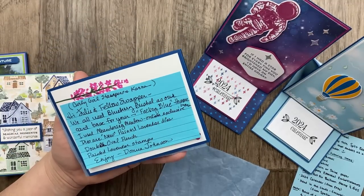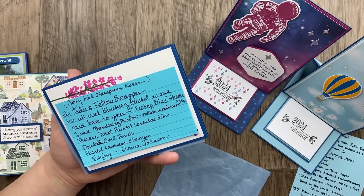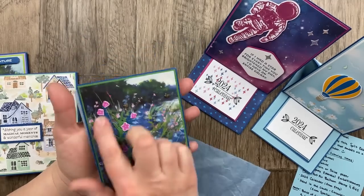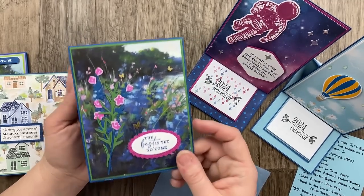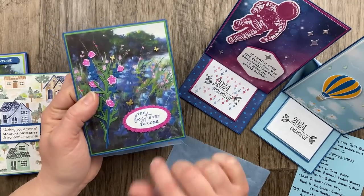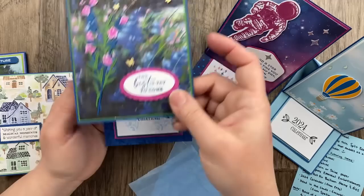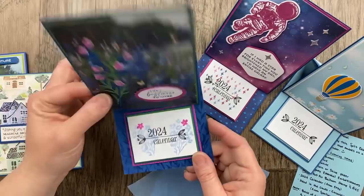The Painted Lavender. Yes, the Painted Lavender stamp set and dies. I thought that was it, but I wasn't sure because there are some similar Meadow sets. I love the pink glitter paper back here. The best is yet to come, and then the little butterflies. Oh, that's just so cute. I love little butterflies on the inside too.